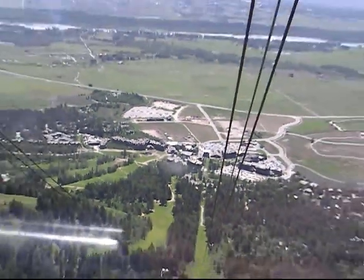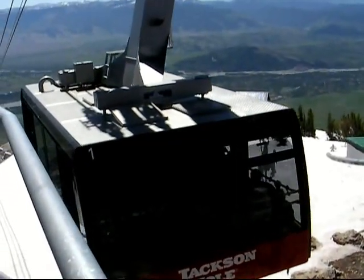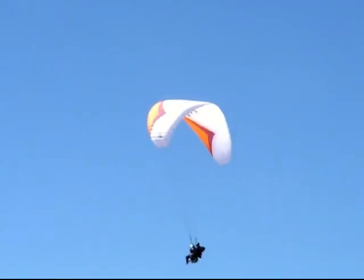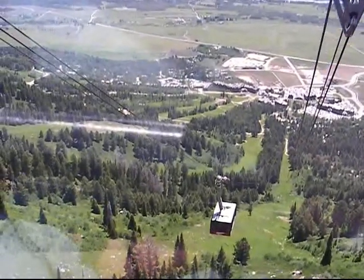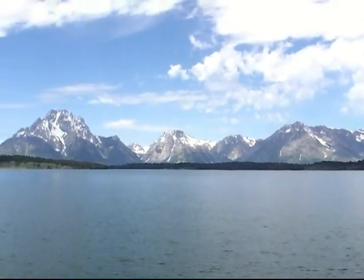Feeling brave, we took the aerial tramway that whisked us up to over 10,000 feet. Having climbed to the very peak, we considered the quicker way down. But decided, as we were in no hurry, the tramway would be quick enough. We take one last look at the Grand Teton Mountains as we head north up towards Yellowstone Park.